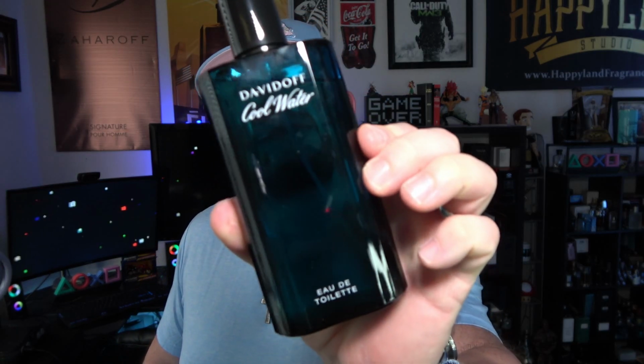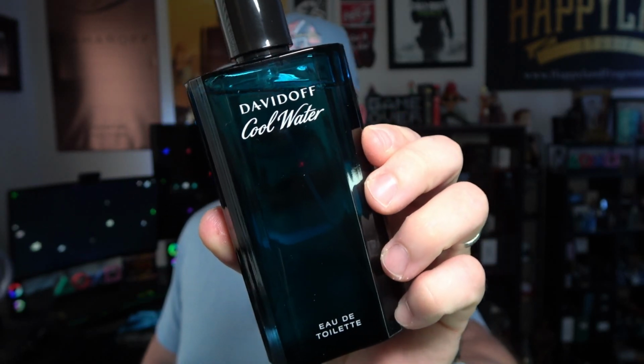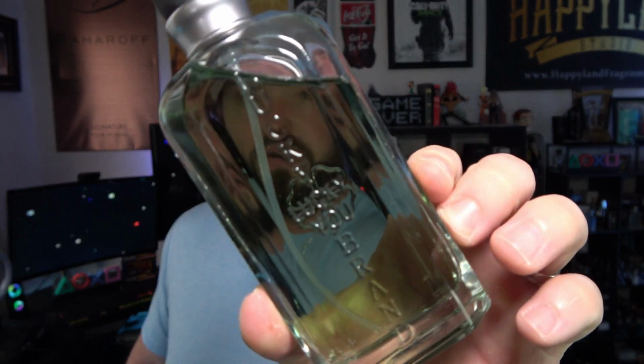And I was just in the mood for it. I haven't worn it in a while, so during the day, the timeless classic in my opinion anyways, Davidoff Cool Water, the original Eau de Toilette. And then when I got out the shower, I haven't worn this in a while. It's rich, it's green, it smells very grassy. It's Lucky You by Lucky Brand.